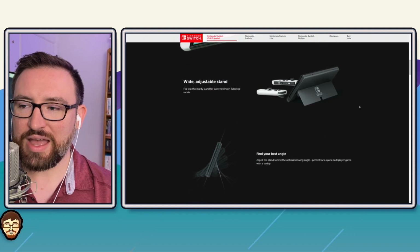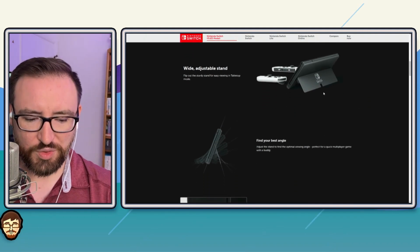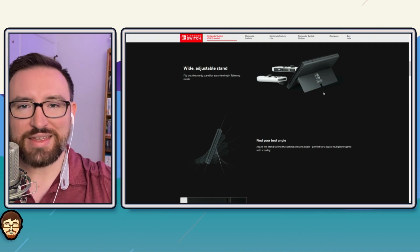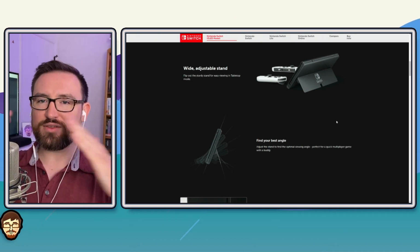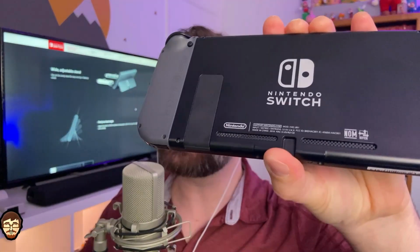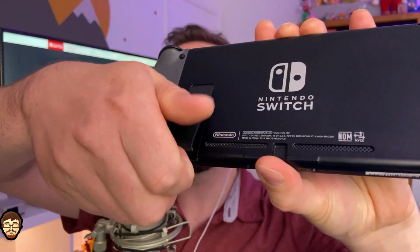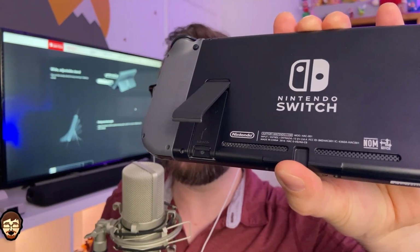And then we have this stand, which looks a lot like the, what is it called? The Windows laptop thing that's out there, the tablet thing. It's kind of like that, where it spans the whole case, right? And I think that's actually really smart because the Nintendo Switch stand, the little kickstand here, it's not super great. It's not going to hold up, I think, in the long run if you use it a lot.